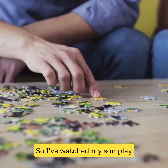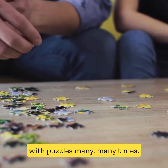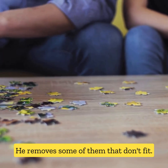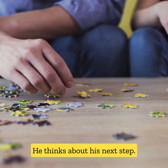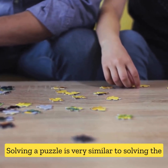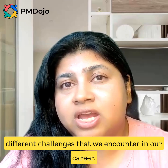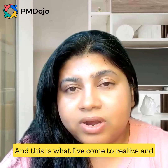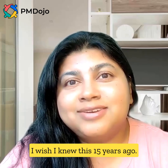So I've watched my son play with puzzles many times. He tries a few different pieces, he removes some of them that don't fit, he thinks about his next step. Solving a puzzle is very similar to solving the different challenges that we encounter in our career. And this is what I've come to realize, and I wish I knew this 15 years ago.